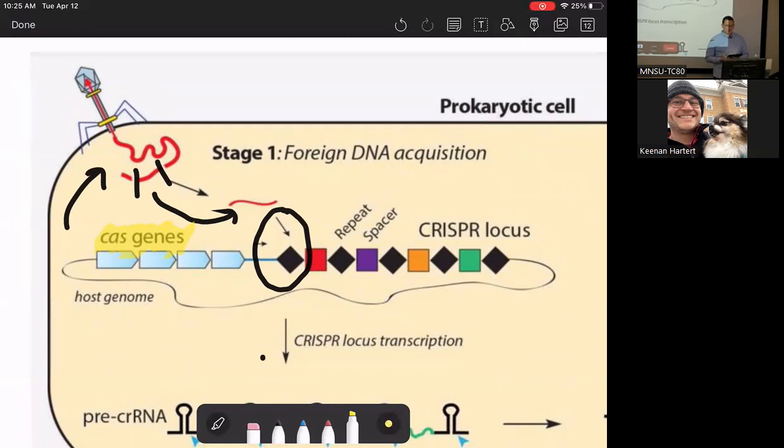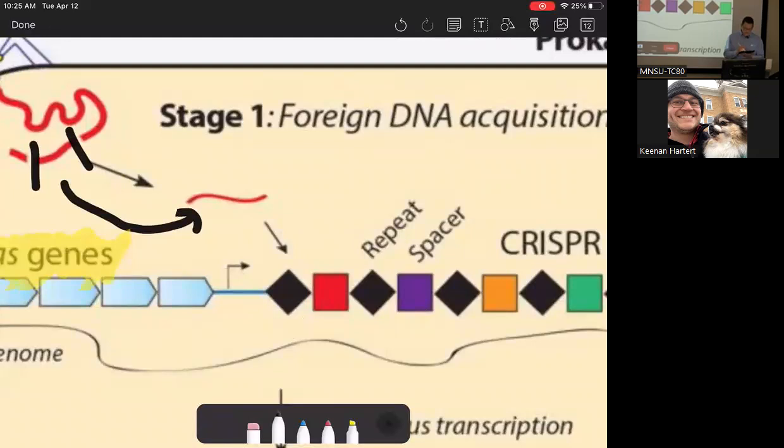We didn't know what it did before. But in this case with the red virus right here, I should have color coded. In this case with the red virus, that sequence is then integrated into the genome next to the Cas genes.